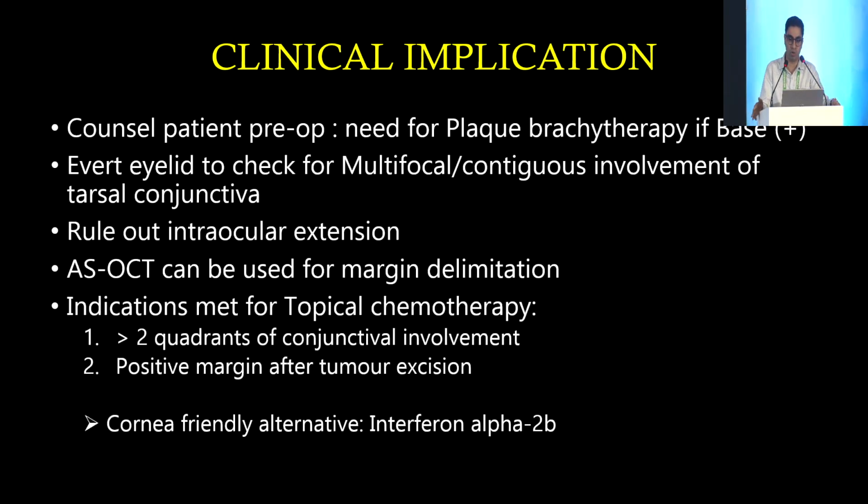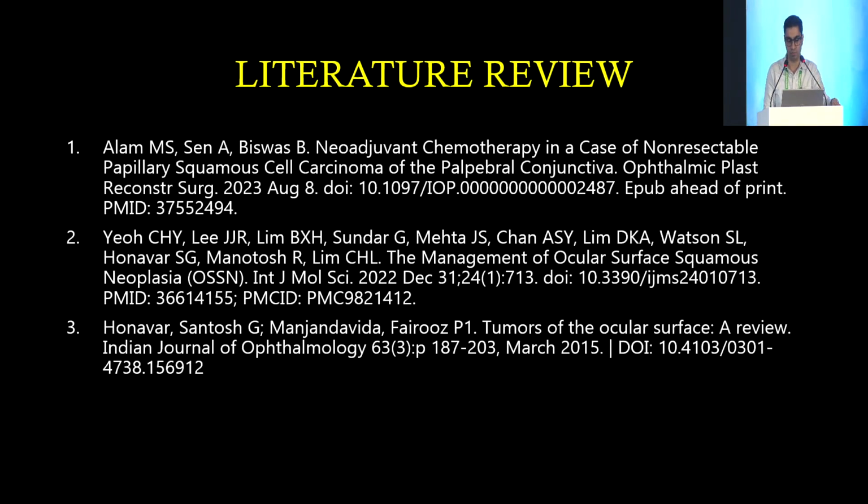Alternatives to mitomycin C are 1% 5-fluorouracil or interferon alpha 2b, 1 million international units, given topically or intralesionally, continued to 1 month post complete recovery. As we know with OSSN, the reviews must go on because the chances of recurrence range from 15 to 50%. Thank you.